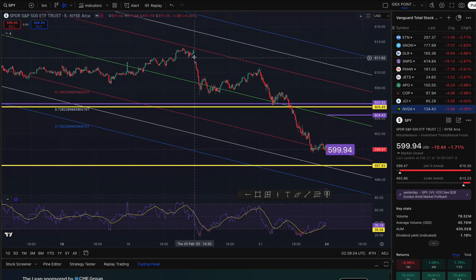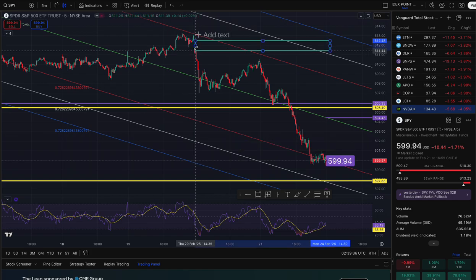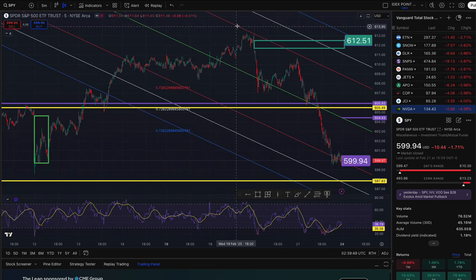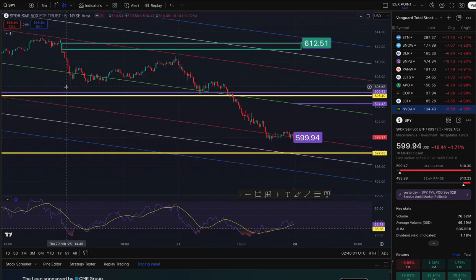So what happened? Oh, there's a gap here. Just a minute. Let me mark this out. Oh, let me turn on the magnet. All right, that opened up on Thursday, so that will take us to 612.51-ish. Clear area of resistance, and you know exactly what happens. You play -2 and 2 standard deviations. Anything outside of that is a clear buy and sell signal.